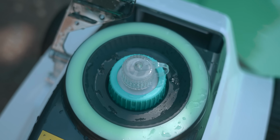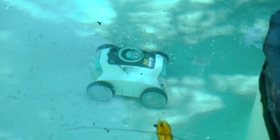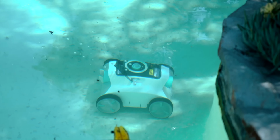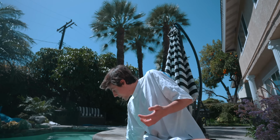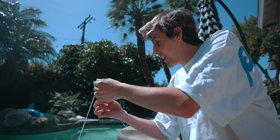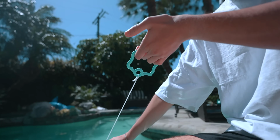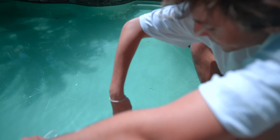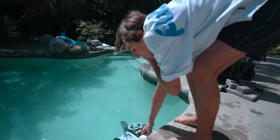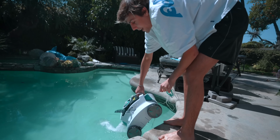Once the robot has finished cleaning, it will actually automatically park by itself. It's like you've got this little WALL-E just walking around your pool. And you've also got a handle, so if you want to pull it out of the water, well, look. Once your robot is done cleaning, it's pretty cool because you've got this tiny little floaty thing attached to the robot, so you can just pick it up just like this, just like a little dog.